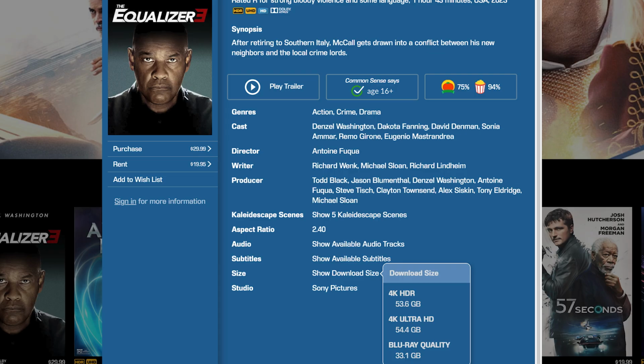Does Kaleidescape offer extras, like extra features, commentary, stuff like that? Absolutely. The special features that you would typically get with a disc set are included. Most of the time, the studio includes those with the HD version of the movie, and they're not included with the 4K version. So you would just download the HD version, and you'll get all the special features along with that as well. There's usually three versions: the HD, the 4K UHD, then the HDR.